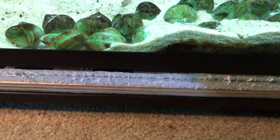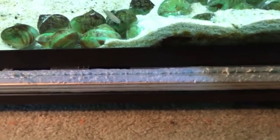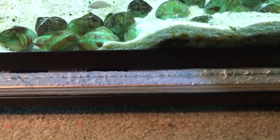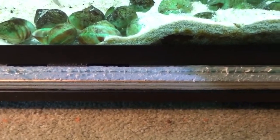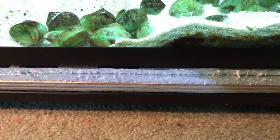Cool. Are those the super red bristlenose, the Ancistrus? Those are pretty cool. Is that the ones you're talking about? And Blake Strand says, bumblebees are doing great.